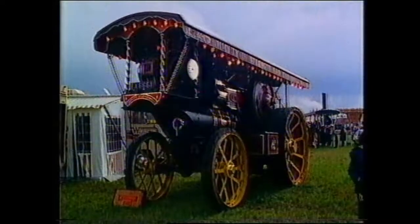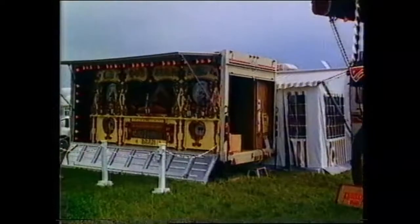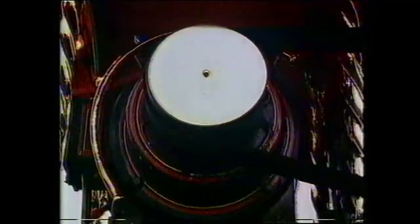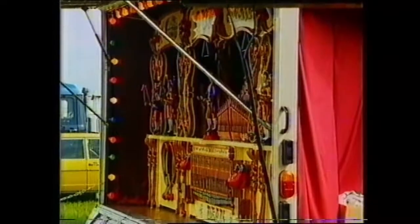We've got a record 44 showman's engines here this year, which is a very nice record, really. I thought we'd be lucky to get 40. But 80 fair organs to go with them, and I'm thoroughly enjoying the fine weather because we are noted to get pretty poor luck with the weather, so we seem to have cracked a lot of records this year.